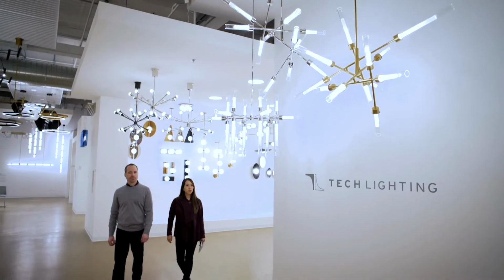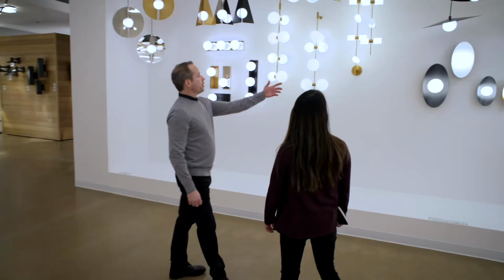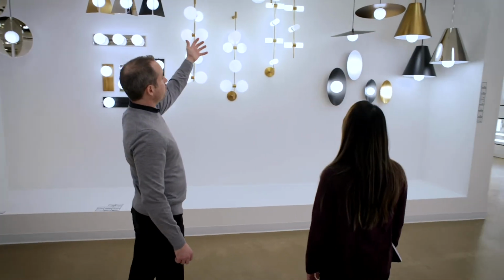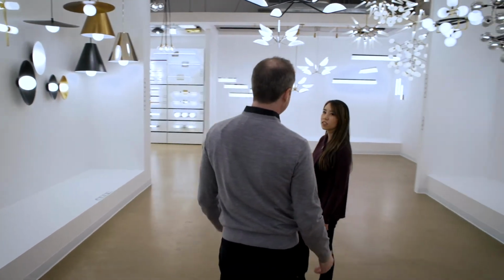As a premier lighting solution provider, Tech Lighting's ethos is to help designers and homeowners fall in love with great lighting. Small aperture architectural recessed lighting can bring a home to life.